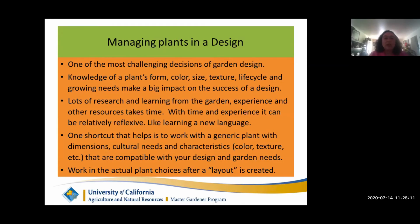But one shortcut that helps us work is that generic plant concept. Oh, okay, I need a plant that's not going to be more than 10 feet tall, 3 feet wide, and I would love for it to have fall color. And then you can do that research from that kind of generic concept. So work in actual plant choices in the later design period. In the layout time, you're deciding on the generic plant type.